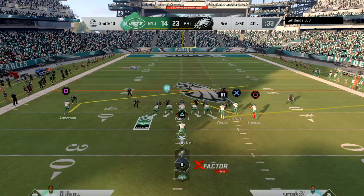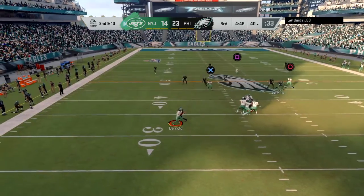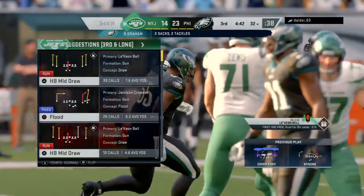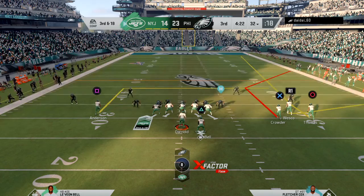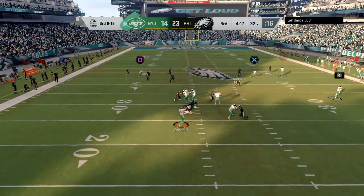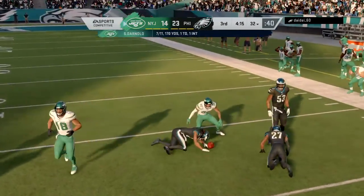Now second down and 10, once again they'll go from the 40. Darnold now to throw. Under pressure now, Darnold, and he goes down. Brandon Graham picks up his second sack of the afternoon. Darnold and the Jets come up 3rd and long following the sack. Here's Darnold. And that will be incomplete.